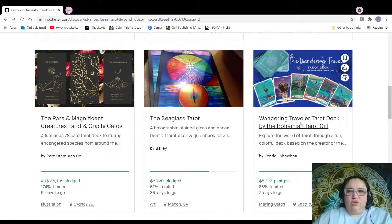We've covered the Wandering Traveler Tarot deck before, but if you get the chance, please share this out. She's got 7 days to go, and she's not completely funded yet, and it really is a gorgeous deck, and I would love to see it funded.